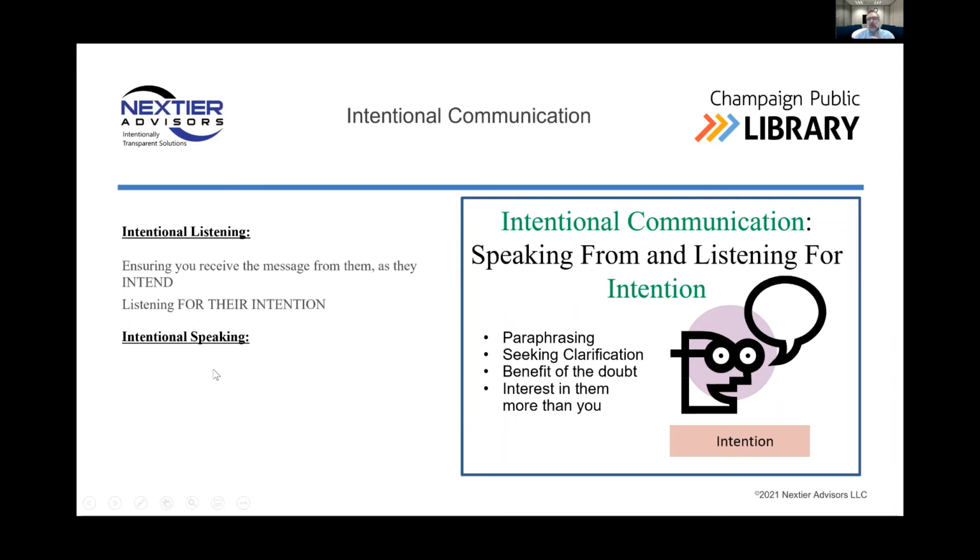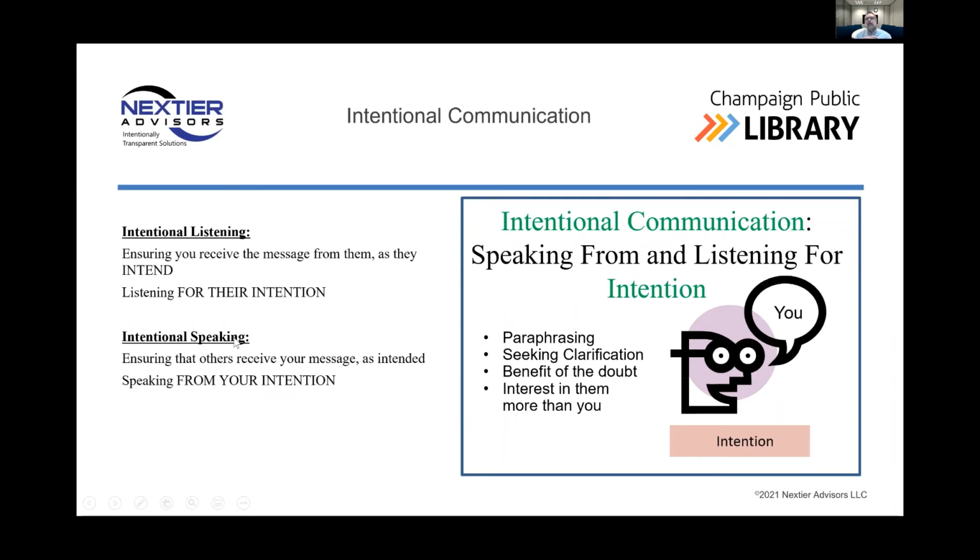And so on the intentional listening side, you're ensuring that you receive the message from them as they intend, and you're listening for what they're trying to talk about. You're very actively trying to pull that out. We're going to talk about that here in just a second. Where speaking, you're ensuring that others receive your message as intended, and you're speaking from your intention as opposed to their intention.